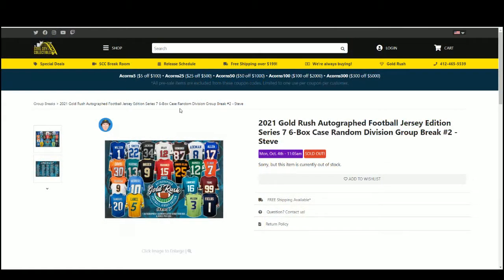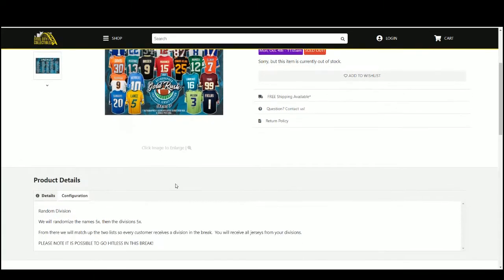Everybody. Our next break here is our 2021 Gold Rush Autographed Football Jersey, Series 7. It's a six-box case, random division break number 2. Scroll down here. It's a random division break. So we're going to randomize the names 5 times, then the divisions. Pair those 2 lists up so that every customer is matched with a division from the break. You'll receive all jerseys from the teams within your division.